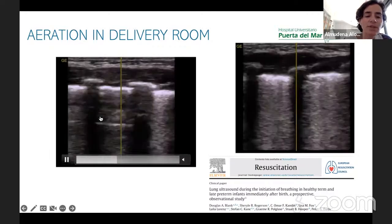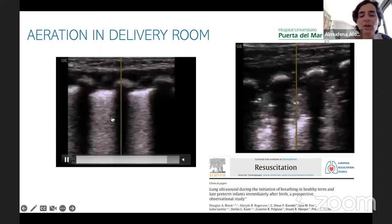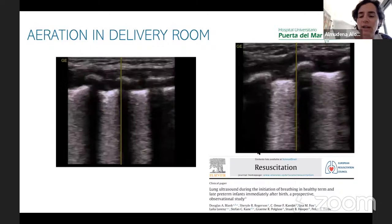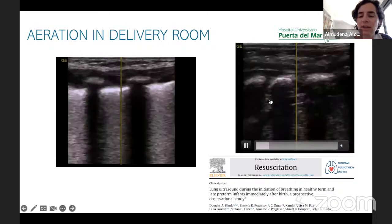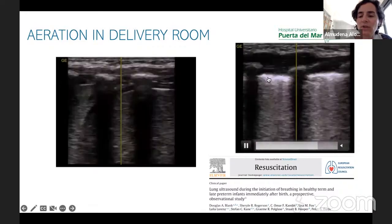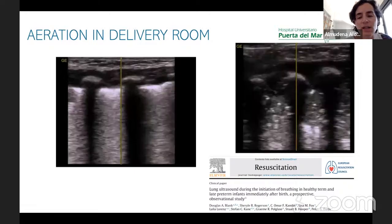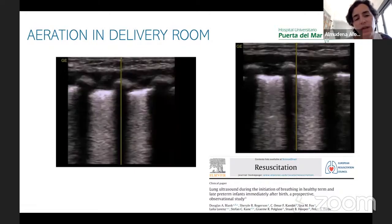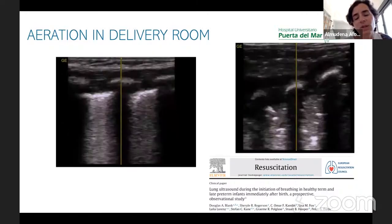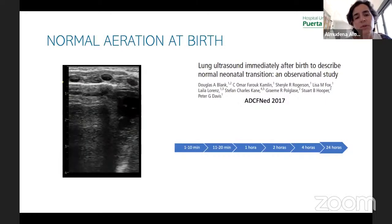And after 2, 3, 4 seconds, you can see how it progresses to a completely white-out lung. Or in this one here, you can see the progression from a consolidated lung, and then it moves to a consolidation with air bronchogram that progresses with the respirations of the baby to a white-out lung. So this is the normal progression of aeration using lung ultrasound in asymptomatic term infants without respiratory distress. And this is what we have to know to decide whether a baby that has respiratory distress is transitioning well after birth or not.